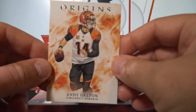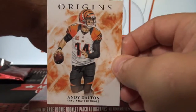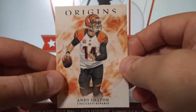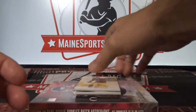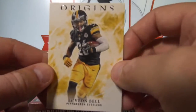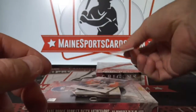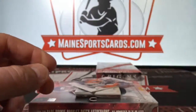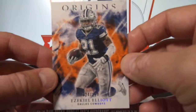Andy Dalton. Reminds me of Roadhouse. Probably only one old enough to know why. Le'Veon Bell. J.J. Watt. Ezekiel Elliott to 150.